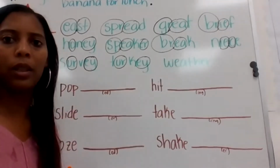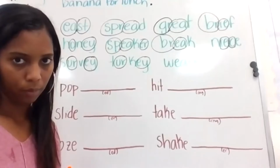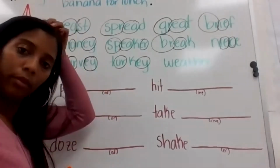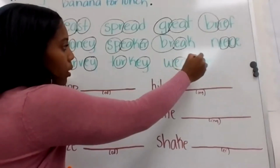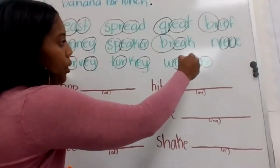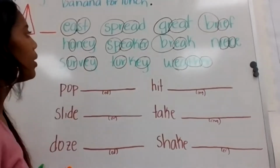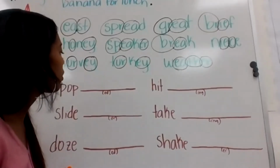And the last one. E-A and E-R. And TH. What's the word? Weather. Awesome. So these are all the sounds that we're practicing today. You'll see them in your book to practice.